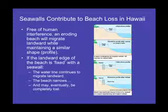So obviously I've mentioned this, but I'll mention it again. You lose your beach, you lose your public access, loss of habitats, and huge economic impacts for the visitor industry here.